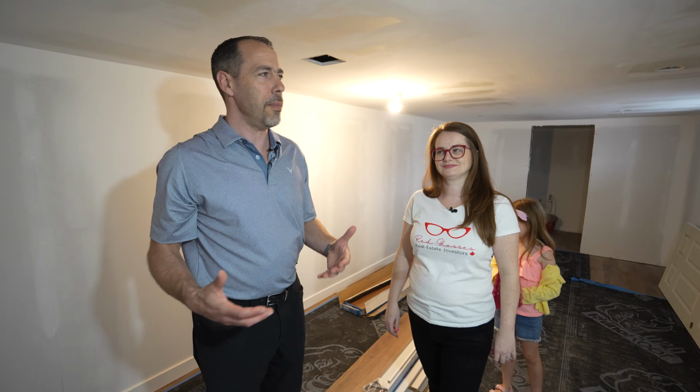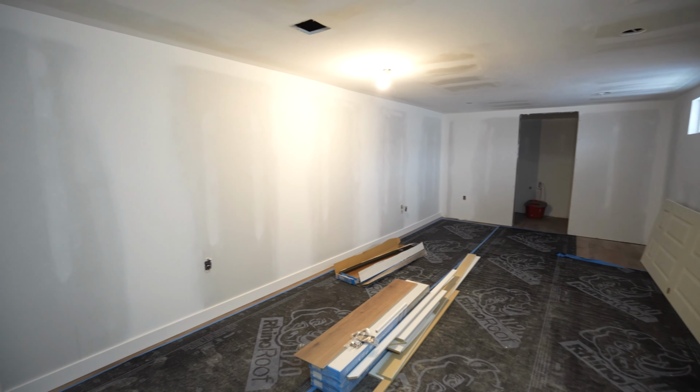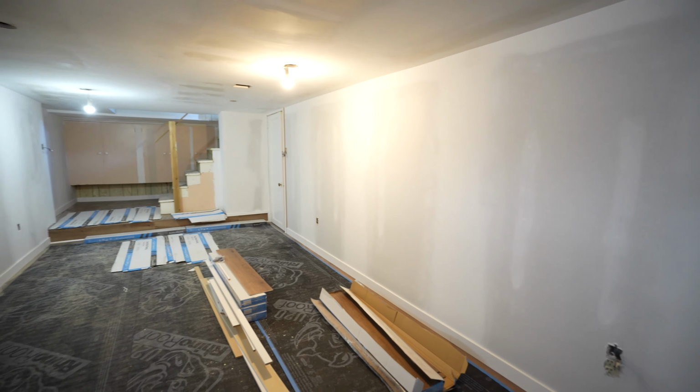Yeah, exactly. All right, we're in this clean, dry basement right now. I love the smell of new construction. This is going to be marketed as another bedroom area. Plus you've got another bathroom area back there with some closet space.